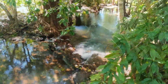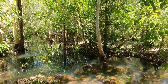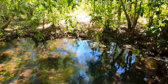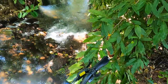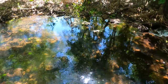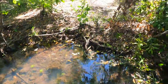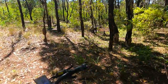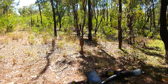Oh, it looks like a swimming hole. Beautiful swimming hole, eh? Fuck off. We're in the middle of buffalo country here. Oh, I'm exhausted. Oh, we'll walk across this. This one drowned me, e-bike. I hope no big lizard tries to eat me. Yeah, there's another thing. Can't do that with other vehicles. Alright.